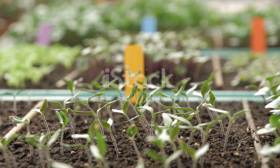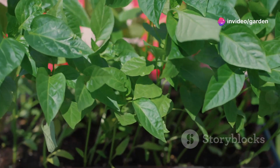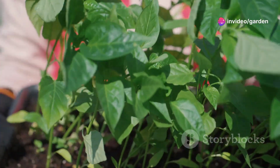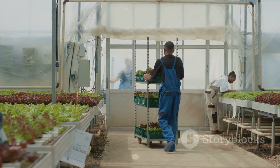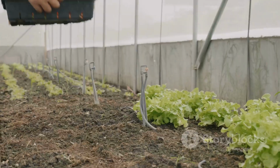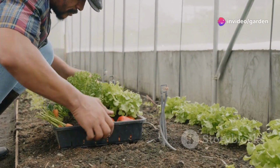Seasonal planting is important in greenhouse gardening. In spring, start with seedlings of warm season crops like tomatoes and peppers. As summer progresses, you can plant fast-growing varieties like lettuce and herbs. In fall, consider planting cold-resistant crops like kale and spinach to enjoy fresh greens throughout the winter.